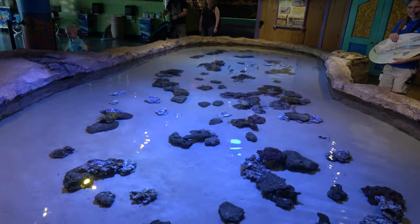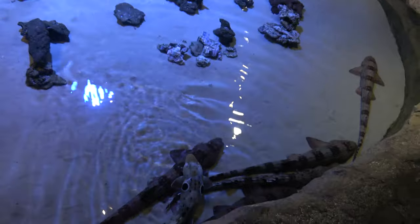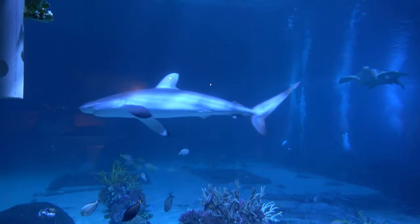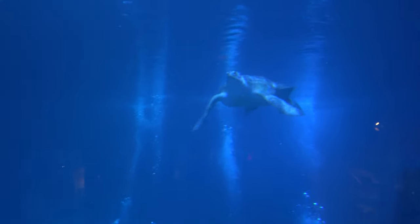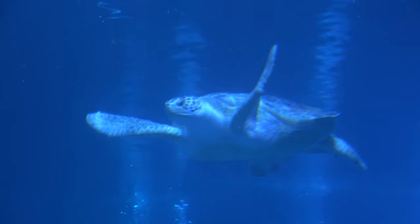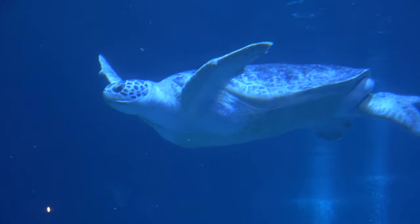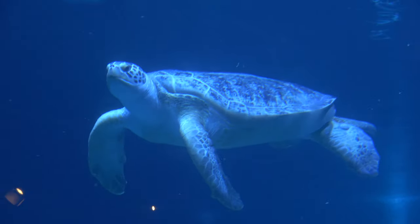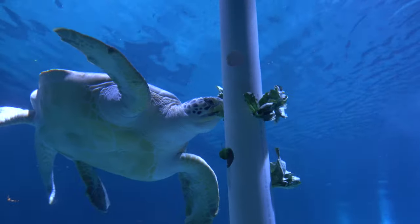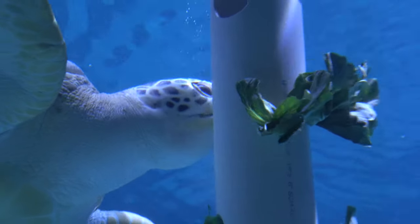There is a pretty good sized touch tank, home to some different species of sharks, including bamboo sharks. Shots of the big enclosure with the sharks as the sea turtle is swimming close to us. Sea turtles are awesome. Oh, it's feeding time for the sea turtle. Time to eat some lettuce.